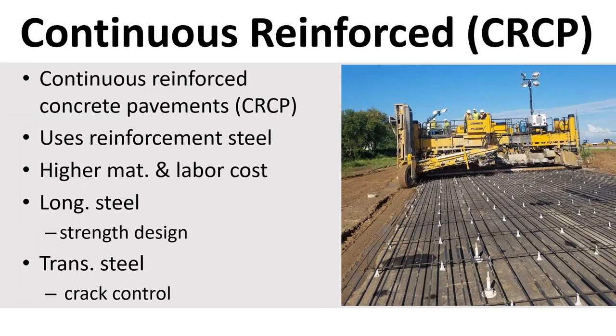With dowel bars, with a jointed reinforced design, you can get away with a cheaper, more economical design. But they're showing down in Texas that these roads may actually last a little bit longer when they're continuously reinforced. I think we're still learning about some of the design, because it takes years and years to really see how well the designs work. We're hearing some people say these are really good in certain states, and some states say they don't work as well because they're a little too expensive. So right now I feel like it's more of a DOT preference.